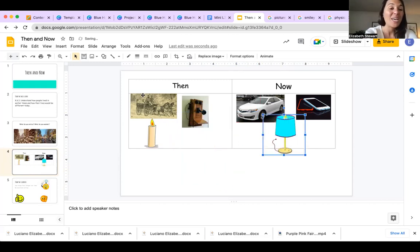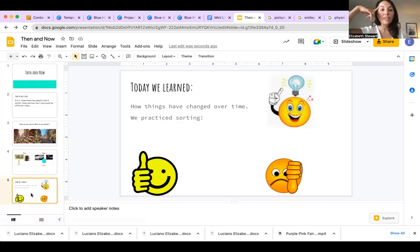So things that they used to use are horse and carriage, these old phones that needed an operator, and candles to light their house. Now we ride around in cars for transportation. We use iPhones to communicate with people. Communicate means to talk to and connect. And we use lamps to light our house or light bulbs. So today we learned how things change over time, and we practiced sorting. Thumbs up if you know how things are different now than they used to be, or a thumbs down if you're still a little confused.